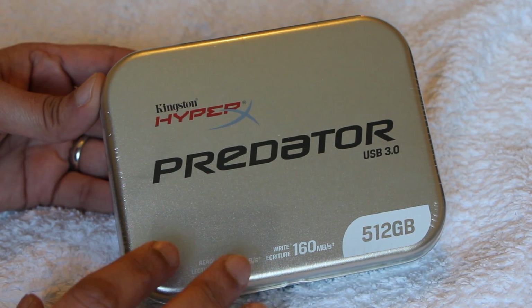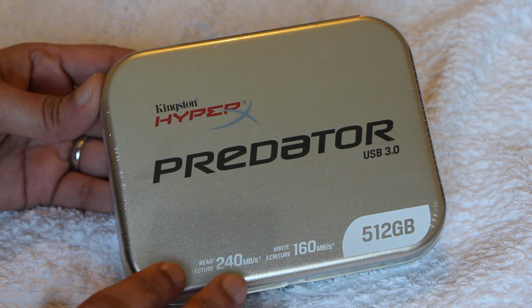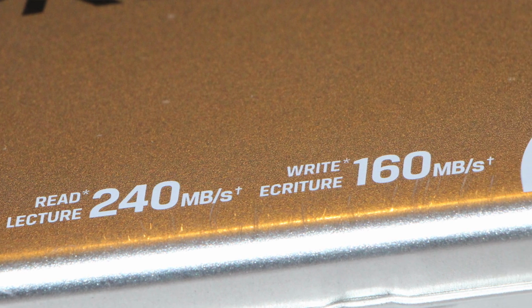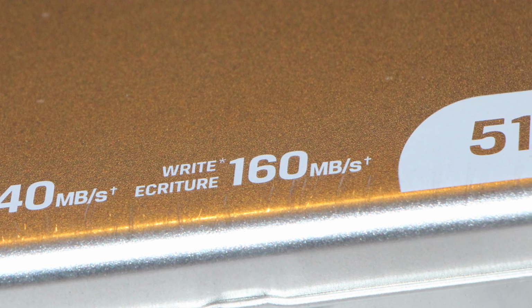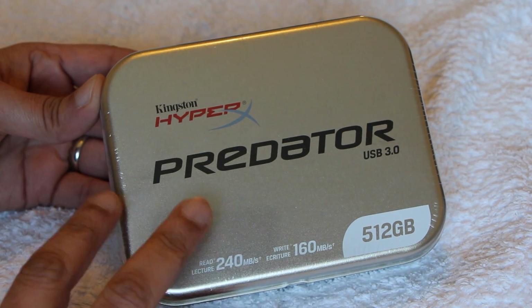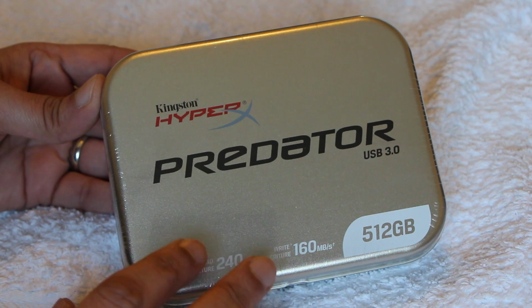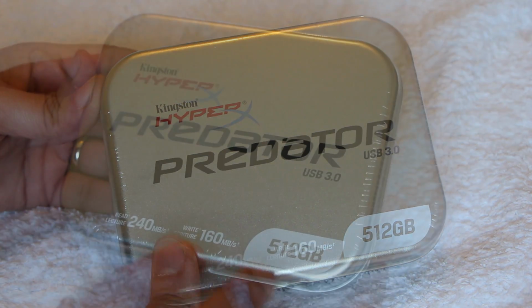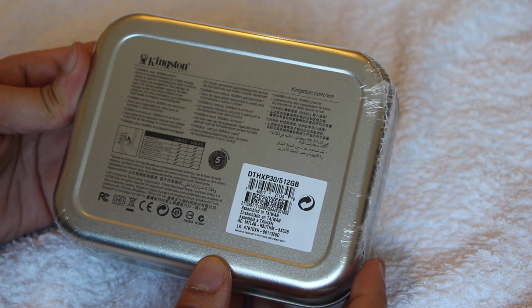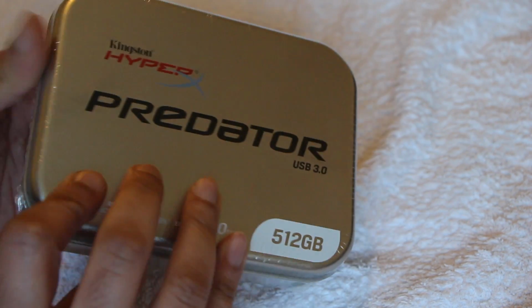Now this is the fastest USB 3 flash drive in the Kingston family, with claimed speeds of up to 240 MB per second read and 160 MB per second write. It has also achieved Super Speed USB 3 certification. Now that's a pretty bold achievement there, and one we'll test very shortly, considering manufacturer stated speeds are usually gained from testing in controlled conditions.